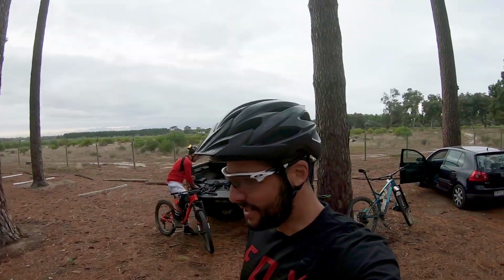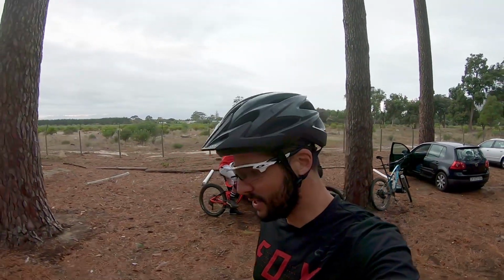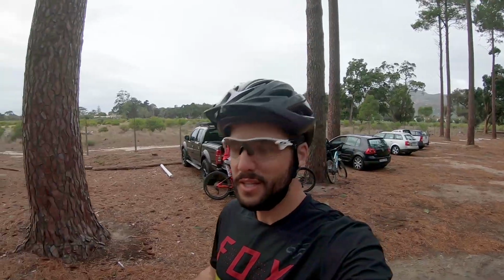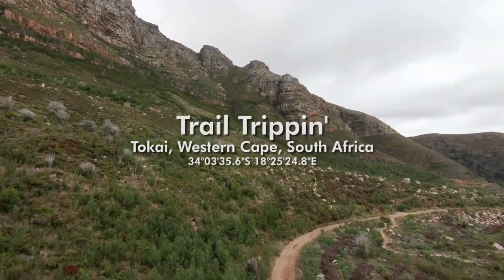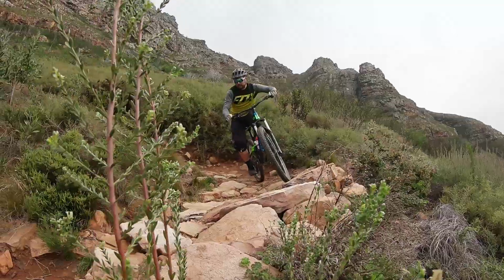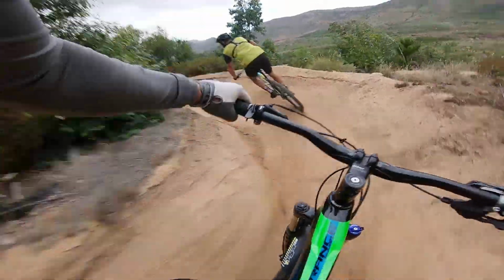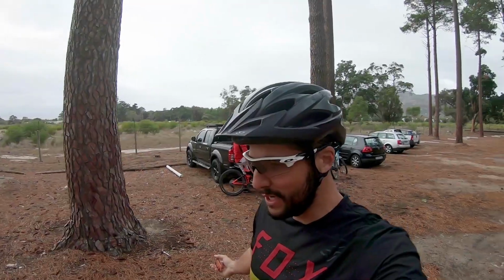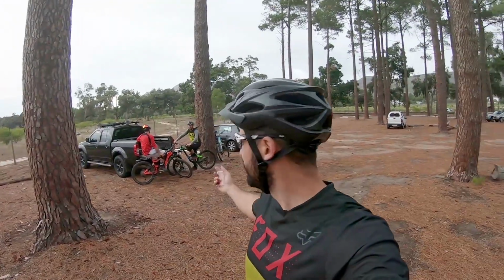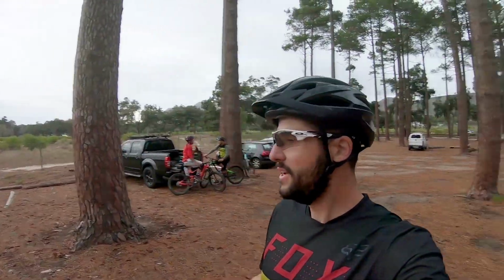So the All Ride crew are here at Tokai Forest because we're going to be heading out onto the trails for the morning, and we thought we'd take you along for the journey. This particular trail riding destination is our local trail, myself, Tyron and Craig, and we're going to take you along for pretty much what we ride on a daily basis.